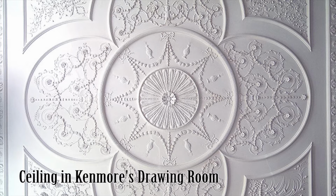Hi, we're here at Kenmore in the drawing room. I'm with Megan Buttiger, our curator. And this house is obviously known for its elaborate plasterwork ceiling. This room in particular was heavily damaged during the Civil War. So can you tell me a little bit about how the plasterwork was repaired?